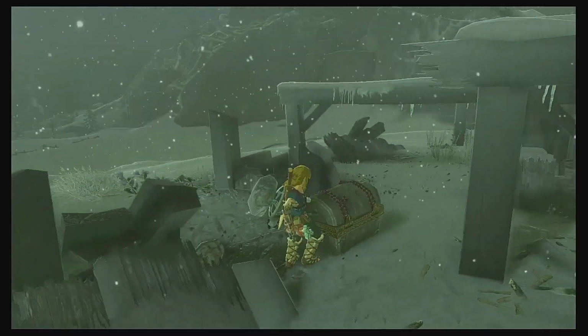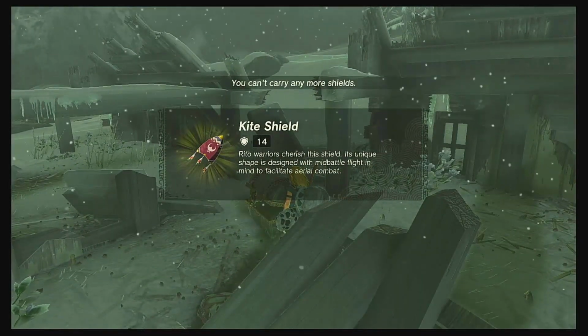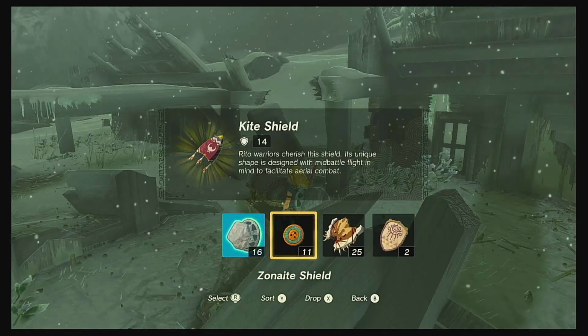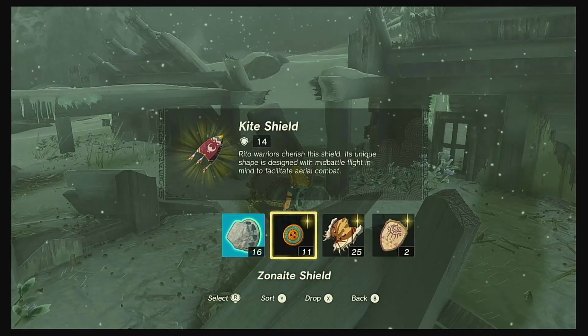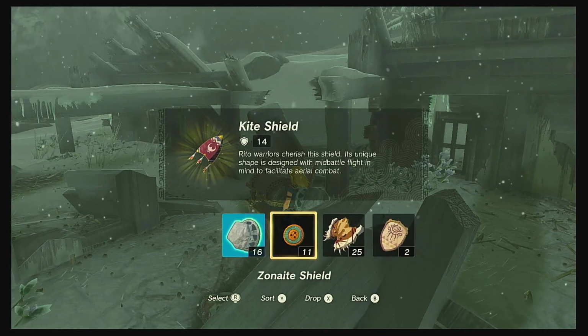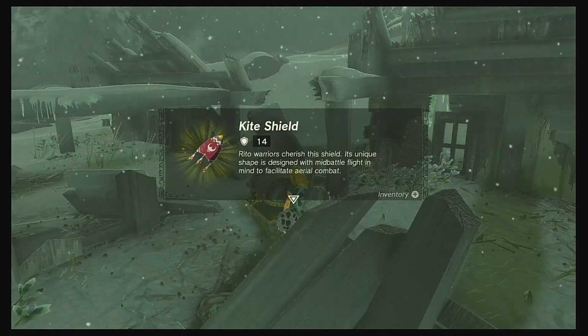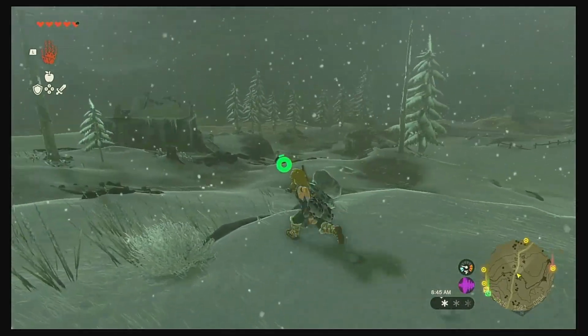Too bad. Now I'm gonna take all of your loot. Kite shield. Beetle warriors cherish this shield. Its unique shape and design, with mid-battle flight in mind, facilitate aerial combat. Ooh, good. We should probably get rid of this old wooden shield. Yeah, definitely. We don't need it.